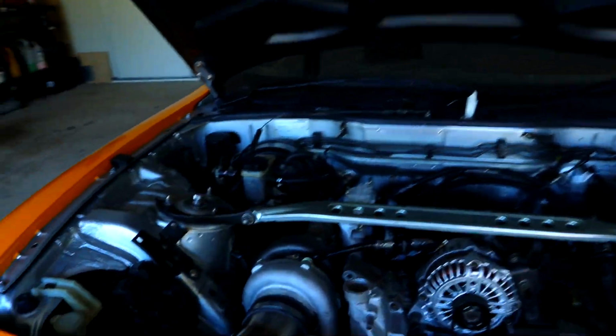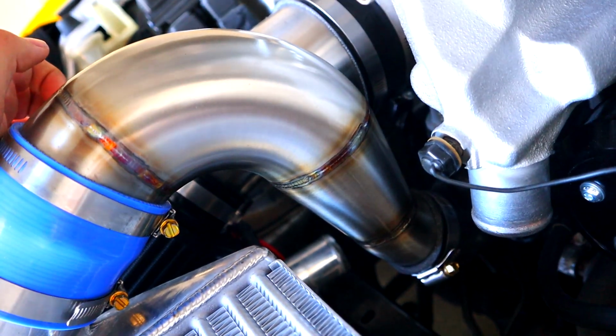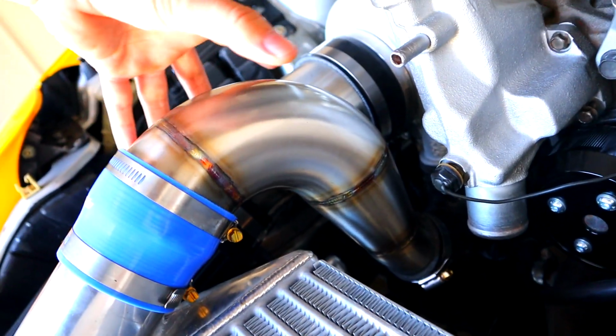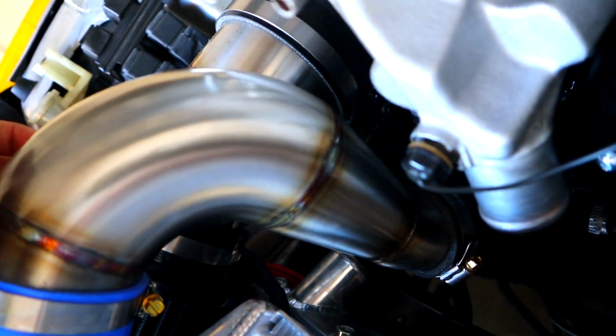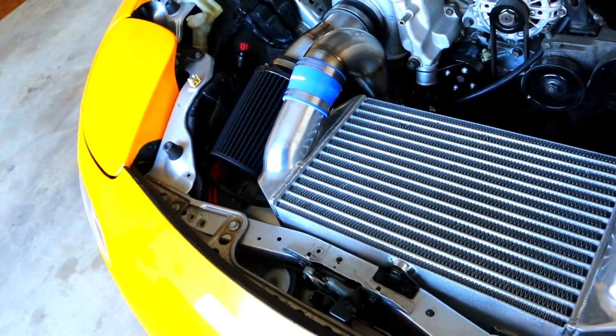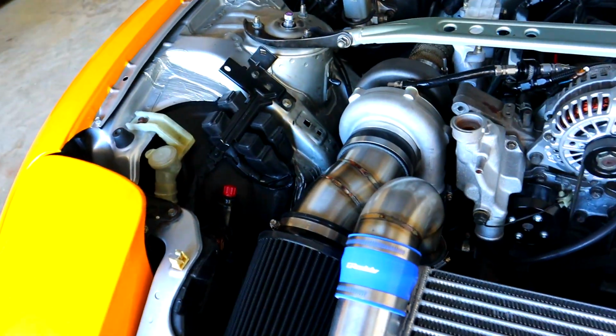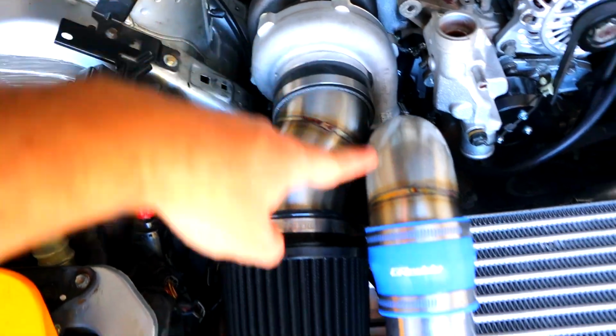So looking at this tiny little pipe, you can see that it comes out from a smaller pipe and goes into this nice little, makes it all nice and girthy. I don't know what you would call that pipe there, a step up. And it goes up into the Greddy intercooler right here. So it definitely looks a whole lot nicer, in my opinion, in comparison to coming out here and then crossing over the top.